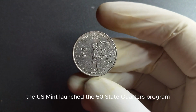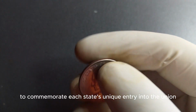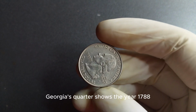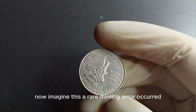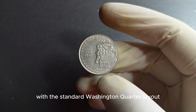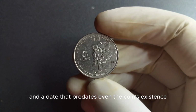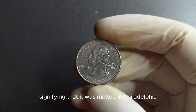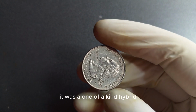In 1999, the U.S. Mint launched the 50-state quarters program to commemorate each state's unique entry into the Union. Each state's quarter featured the year it became a state. For example, Georgia's quarter shows the year 1788, the year Georgia ratified the Constitution. Now imagine this, a rare minting error occurred that fused a statehood commemorative date with the standard Washington quarter layout. This means a quarter was struck with both the original Washington quarter features and a date that predates even the coin's existence. What's more, it has the P Mint mark, signifying that it was minted in Philadelphia, which historically produced large quantities of quarters. But this one was different. It was a one-of-a-kind hybrid.